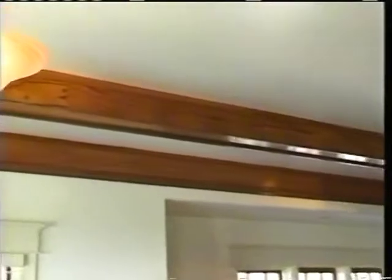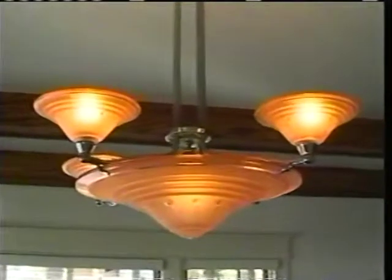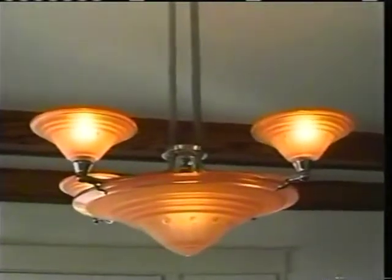I really like the ceilings. Yeah, the beams, we made them here on site as well. And all the fixtures are original old lighting fixtures. It's kind of a combination of Craftsman and Deco. Eclectic.